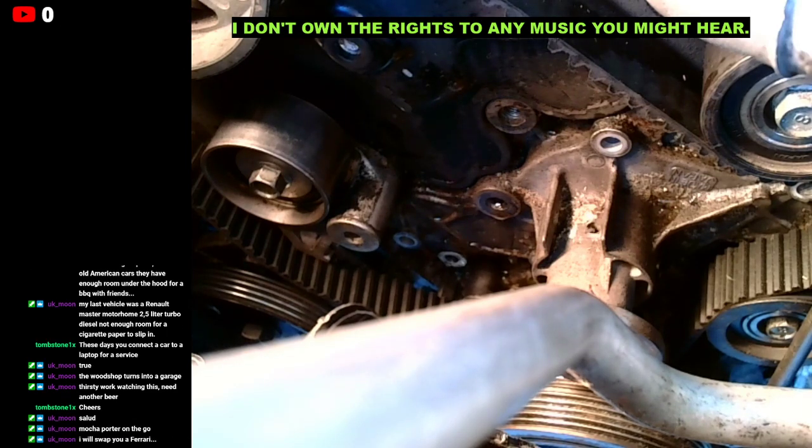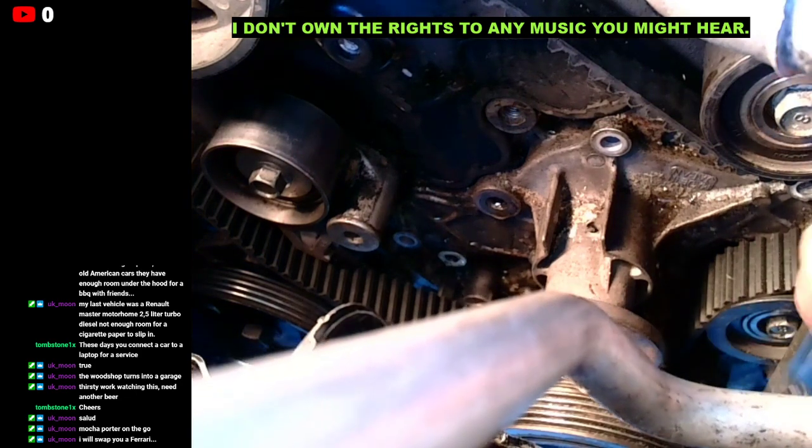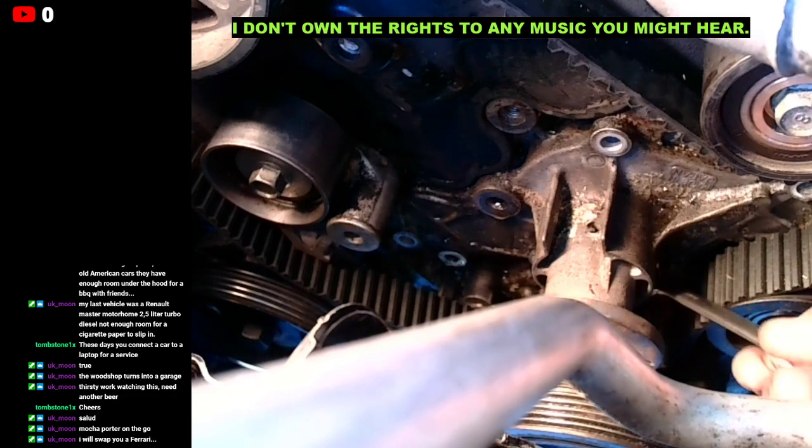We're almost done, guys, pulling. Looks like the car's running. Yeah.